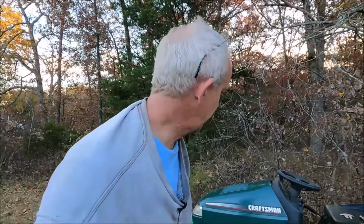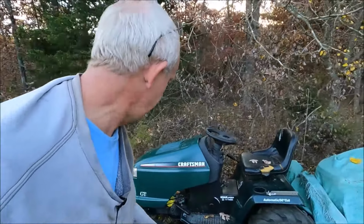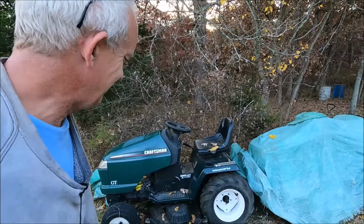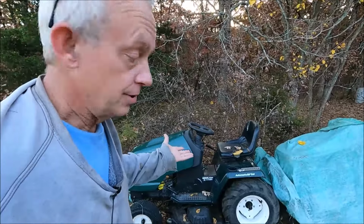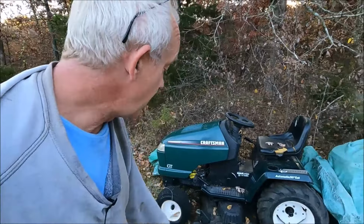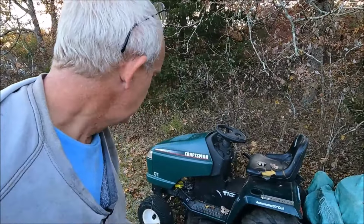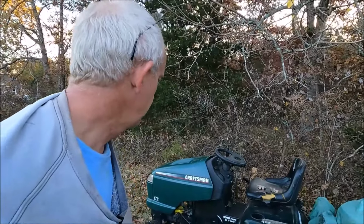So, as you know, we decided to keep the behemoth or the beast or whatever you want to call it. I've called it both things in the videos and everybody likes the names, and I guess I need to settle on one if we're going to name it, huh? Anyway, it's a Craftsman GT. It's a 22 horsepower, 50 inch deck. Can tow 1500 pounds. It's quite incredible. I really like it. So we decided to keep it at least for a little while, see if we find a use for it.